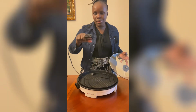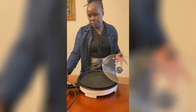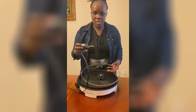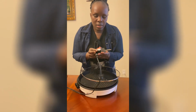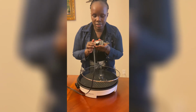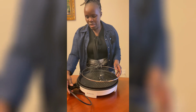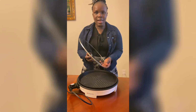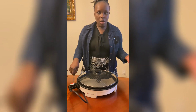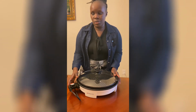This is the charging port. You just hook it on here. It just snaps on there. And it has different temperature settings. It goes up to 450 degrees. Yes, that's sufficient to cook a lot of things. And one advantage with this is that it doesn't make the house hot. So unlike using your oven to grill, this here is very, very easy to use.